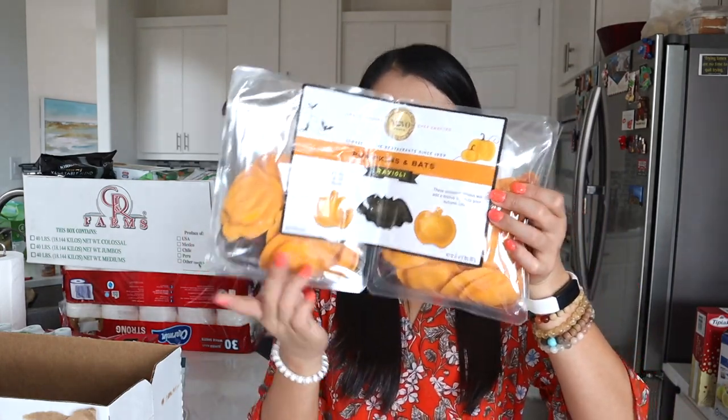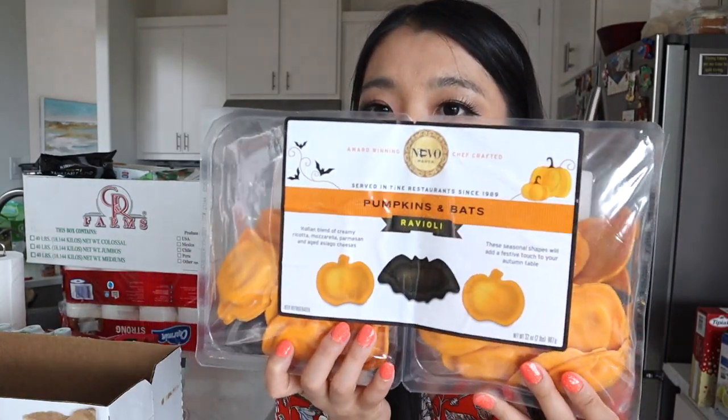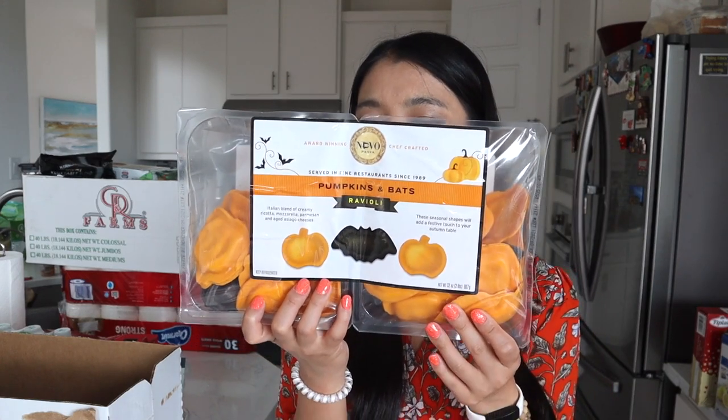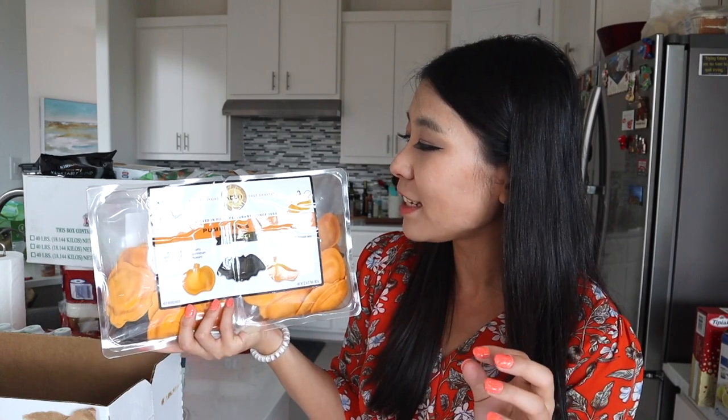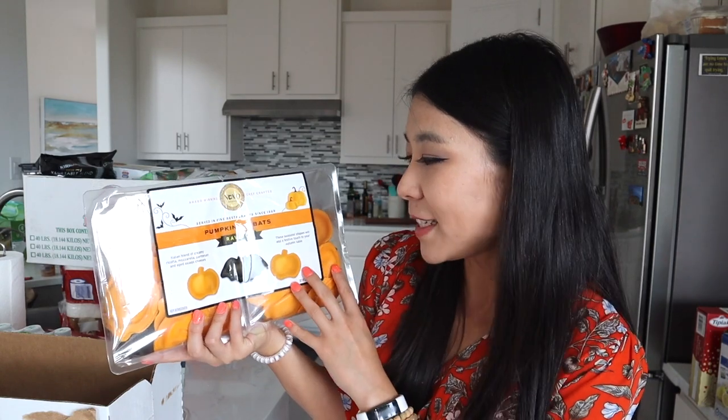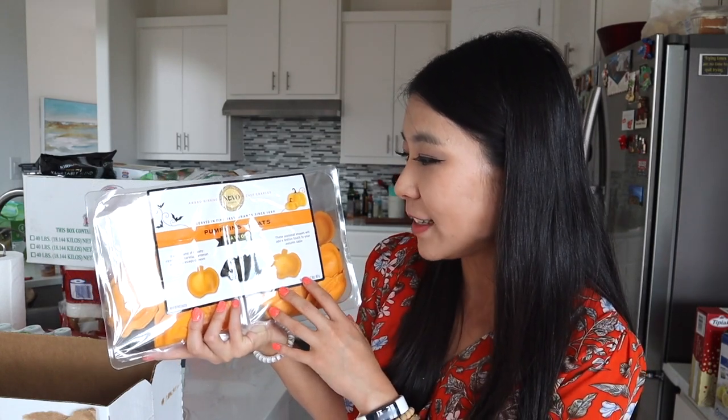Ta-da! I picked up this item just because it looks so cute. This is definitely like a Halloween special in October. I don't see this very often. It says it's award-winning chef crafted. Ooh. So this one, it says it's served in the fine restaurants since 1989, and it's Pumpkins and Bat Ravioli. So basically it says it's an Italian brand of cheeses.